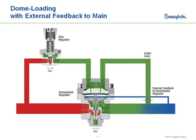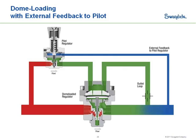The second option would be to take that external feedback and instead of running it to the dome, run it to the pilot regulator. This system is going to give you the same benefits that the external feedback to the dome-loaded regulator is going to give you, but it's going to be more responsive. So it's going to react a little bit more quickly.